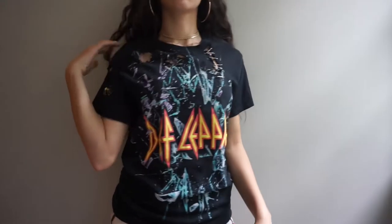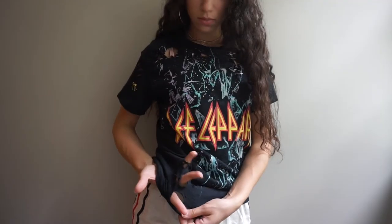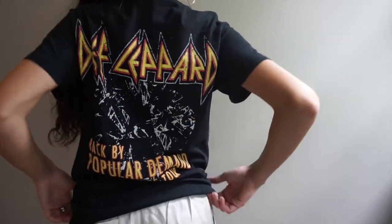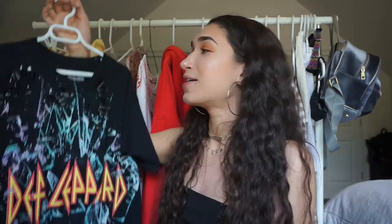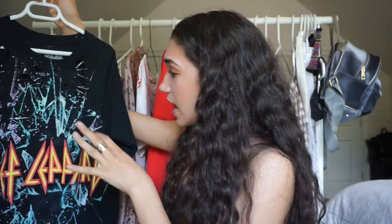Okay, so next, I also thrifted this shirt. This is a huge Def Leppard t-shirt with a bunch of holes and safety pins in it. And I actually bought it like this from the thrift store. I found it like this, and I was like, I need that. Because you know me, I love my shirts with the holes in it, and I'm obsessed. My eye was just automatically drawn to this. I love the colors. And obviously, okay, I don't listen to Def Leppard. Don't come at me. I don't care. I just really like the way it looks, and I'm gonna wear it if I want to.